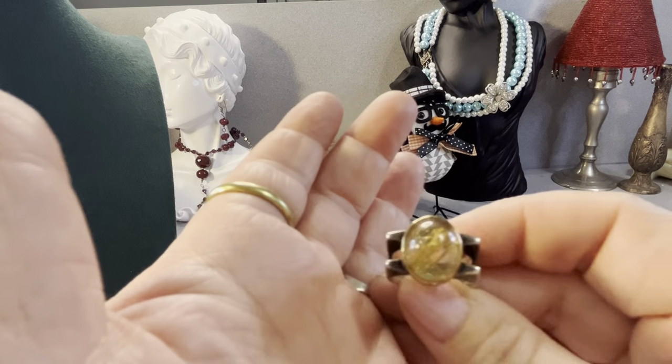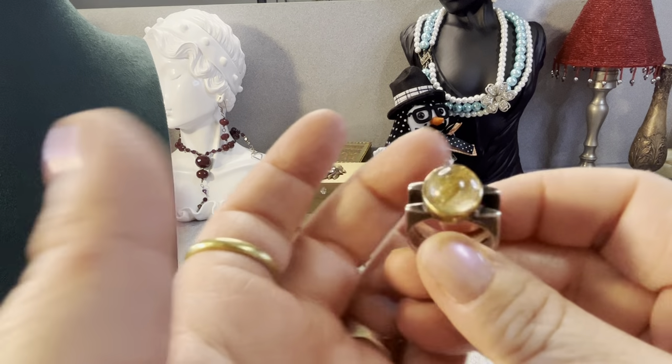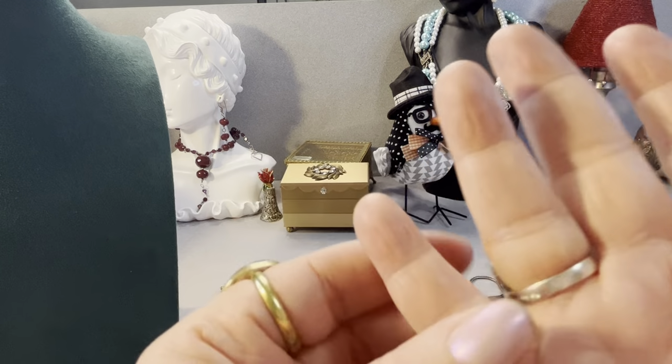And I have this one. What is this? Rutilated quartz, I believe it's called. It's gold in there. It's beautiful. This is like a mix. This is Mexican.